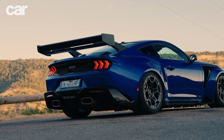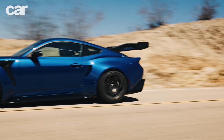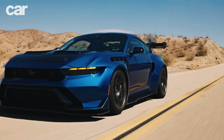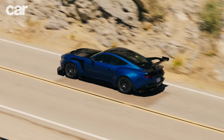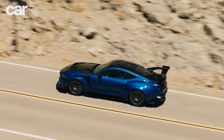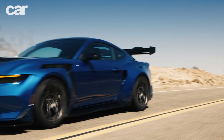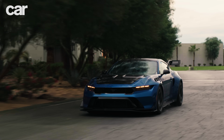It's a sledgehammer, of course it is, but the GTD wields it like Michelangelo. There's a brutishness to it that is brilliant fun, yet the linearity, response and sheer grunt is breathtaking. It's flexible too. The torque allows the GTD to pull hard even in higher gears, and that makes it very, very drivable on road. The gearbox as well, at road speeds, is really nice and quite slushy.